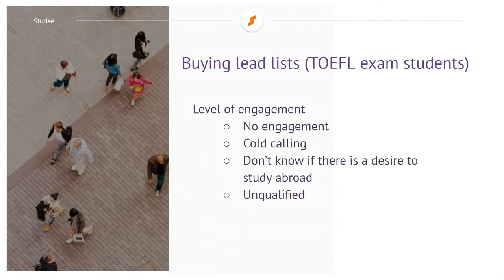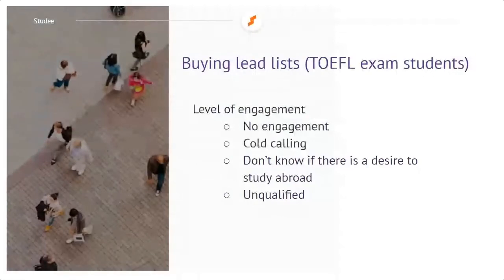If we're looking at lists, we have a number of partners that we work with that they buy lists from. We've used TOEFL as an example here, but there's College Board, various other companies, SAT, that you can get those lists from. What's really interesting here is that you obviously can search for students that have a certain TOEFL score, which is great because you know they're going to meet that kind of requirement, or whatever the company is.